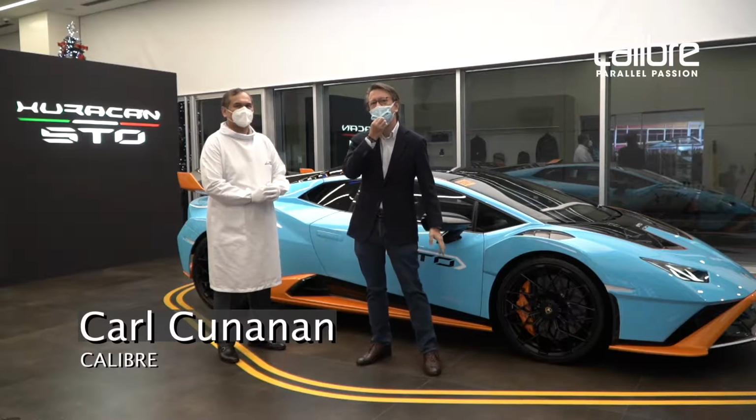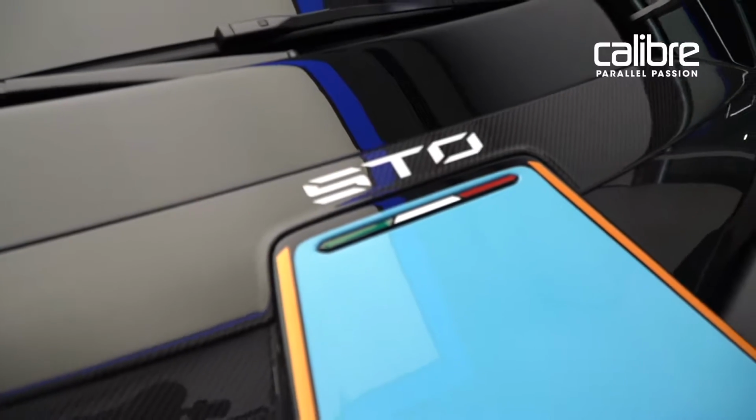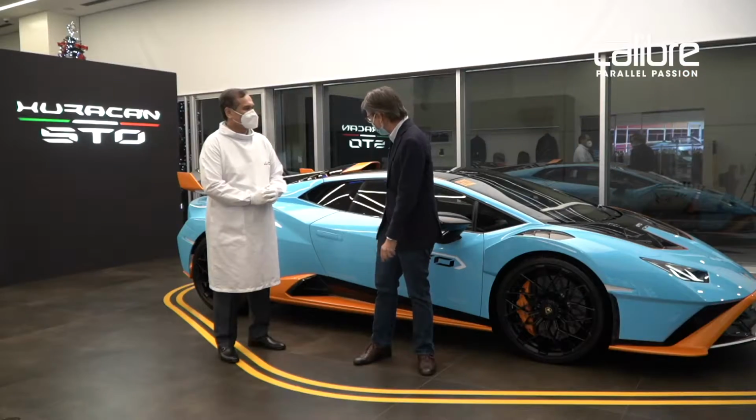Okay, we are here in Lamborghini, Manila. We are here to check out the Huracan STO. The STO is the latest and greatest of the Lamborghinis. It is wider, it is lighter than all the other cars, but it has the same amount of power as the Performante. Why do we like this car?